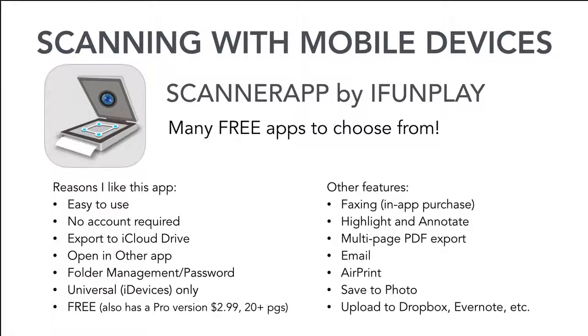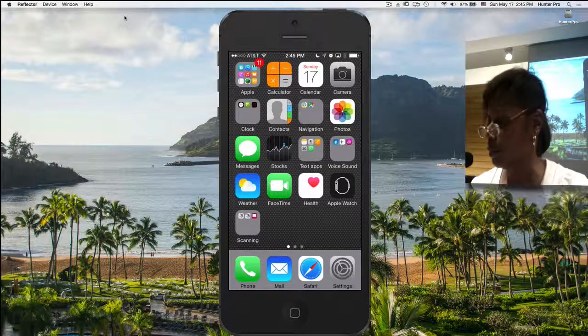I like that this particular app allows you to export to iCloud Drive, and I can open the PDFs in other apps. And it has file management. It allows me to create a password to open it. This particular app is iDevice only, and it's free. But if you want to scan and save more than 20 pages, then you have to buy the paid version. So you also have faxing, in-app purchase. You can highlight and annotate, and some of these other things. So let me do this. Let me hide this and open up this particular app and show you some of the features.